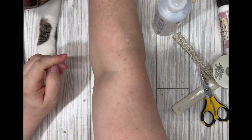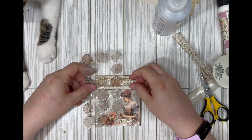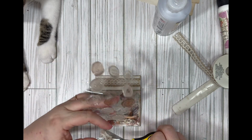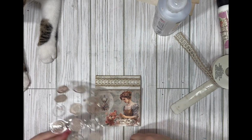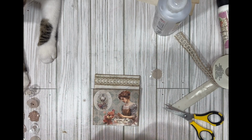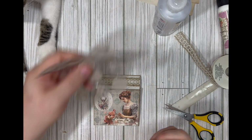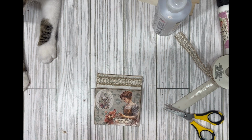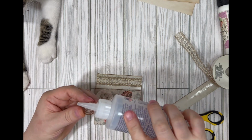And last time I used a little one of these little metallics, but I think I just want to leave it like that. I don't know, maybe, let's see. Maybe one of these more opaque ones. We'll see if I like it or not. Oh, maybe this one. There's that one. Or that one. I think I like this one better. Yeah, I'll put that on there. Give a little centerpiece. Just gonna put a little bit of extra on it to keep it in place.